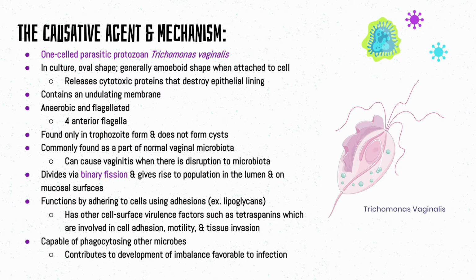It contains the undulating membrane, and it is anaerobic and flagellated with 4 anterior flagella. It is found only in trophozoite form and does not form cysts, and is commonly found as part of the normal vaginal microbiota, which I did not know. So this can cause vaginitis if there is a disruption to our normal microbiota.